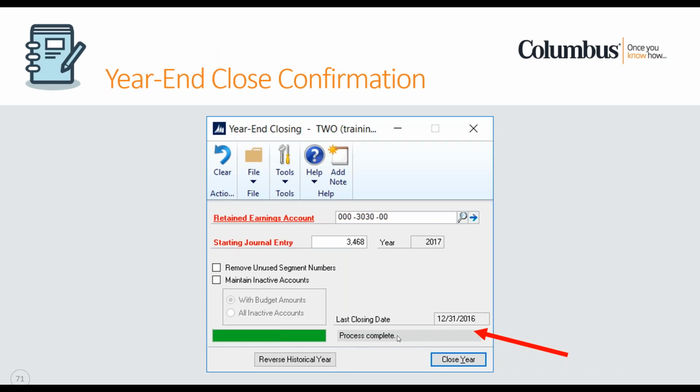Once that process is complete, you'll see the process is complete, you've gotten your report, and then you can see this last closing date. Now, this date will always show as 12/31 if that's the end of your year, even if you close it, say, January 15th, because that was the last day of the year. Whereas the receivables and payables will show the actual day you closed them. So here you would click the X just to get out of that screen once it's done.